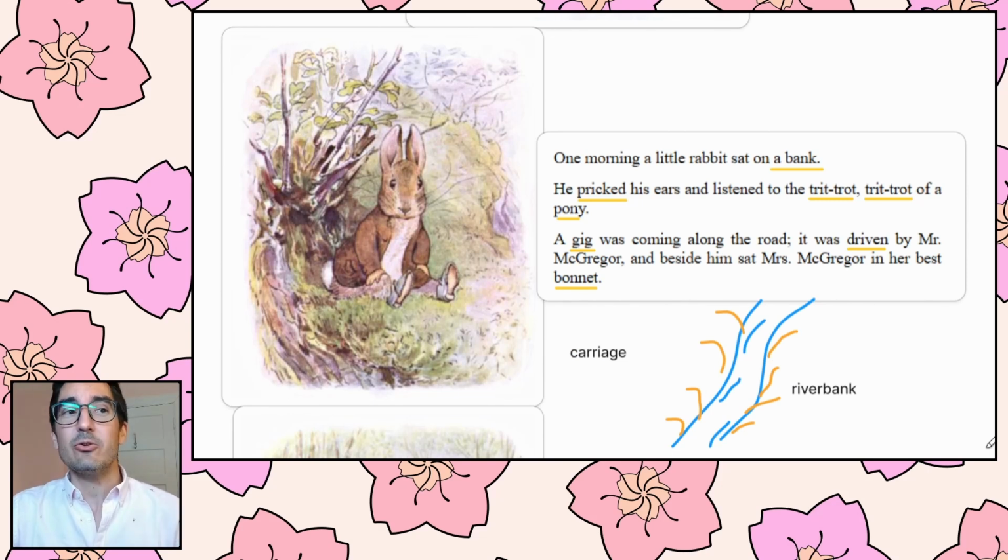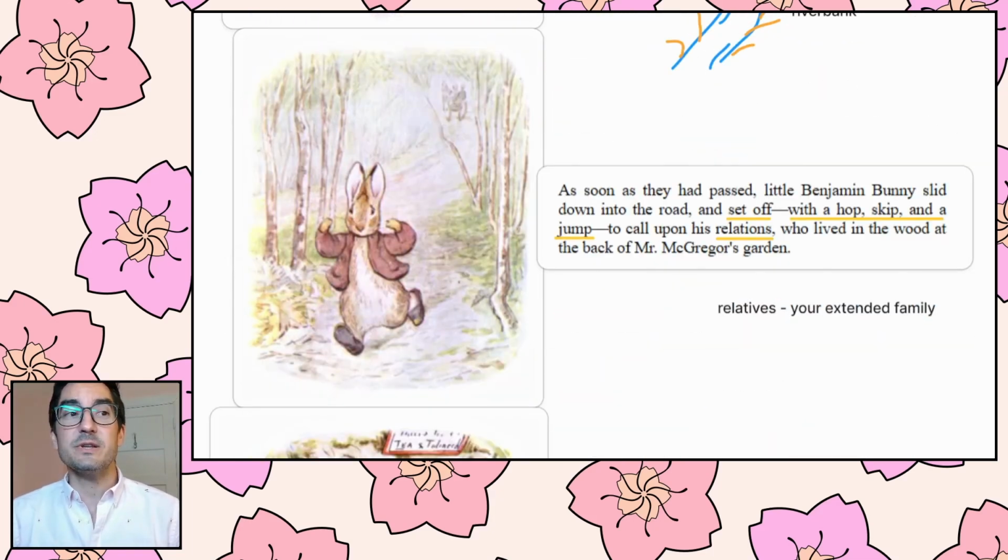One morning, a little rabbit sat on a bank. He pricked his ears and listened to the trit-trot of a pony. A gig was coming along the road. It was driven by Mr. McGregor. And beside him sat Mrs. McGregor in her best bonnet. As soon as they had passed, little Benjamin Bunny slid down into the road and set off with a hop, skip, and a jump to call upon his relatives who lived in the wood at the back of Mr. McGregor's garden.